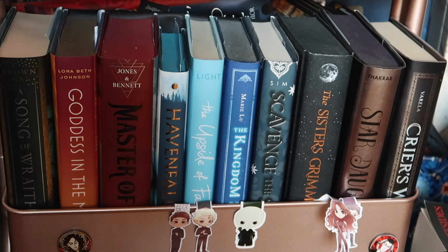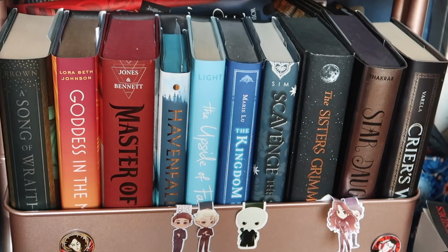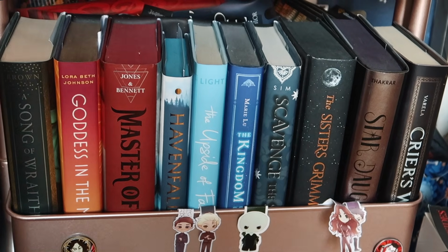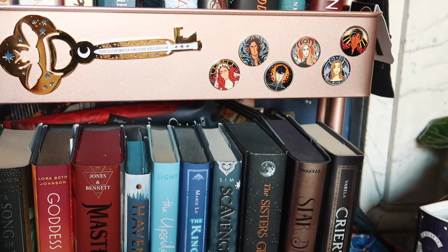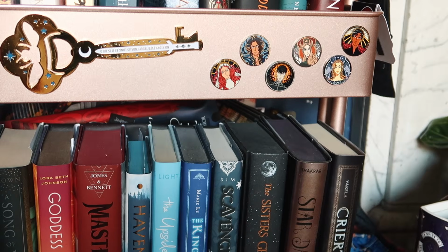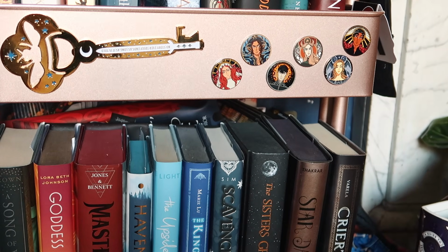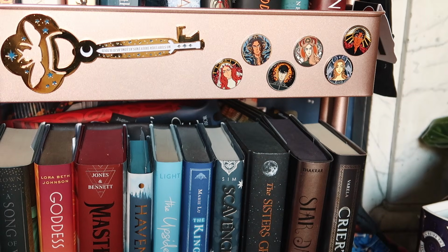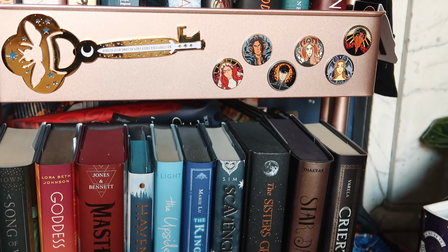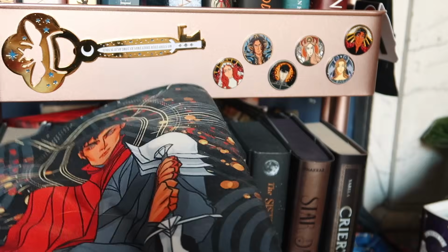Down at the bottom here we just have another selection of small hardbacks, and I think all of these, apart from A Song of Wraiths and Ruin, are subscription box books. These little magnets that we have all came in Illumicrate boxes. They were the collectible items before they started doing pins, and I actually preferred these to the pins because I think every box pretty much does pins pretty frequently, and I thought the magnetic coins were a little bit more unique.